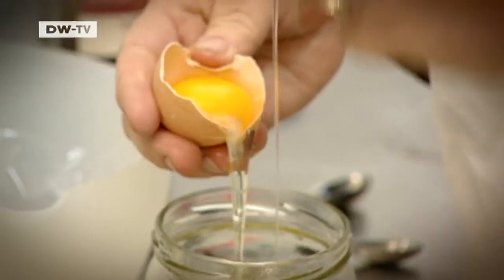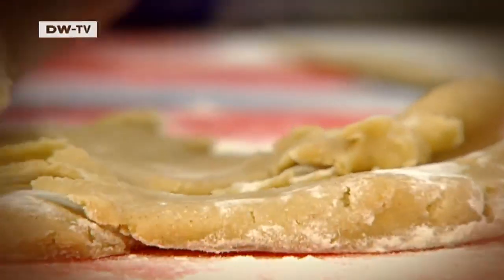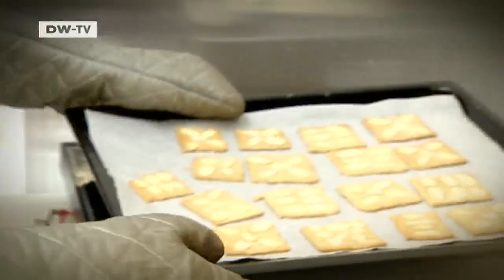It takes a lot of work to make Christmas cookies that melt in your mouth. And it can be difficult to get them just right. These women are here to help.